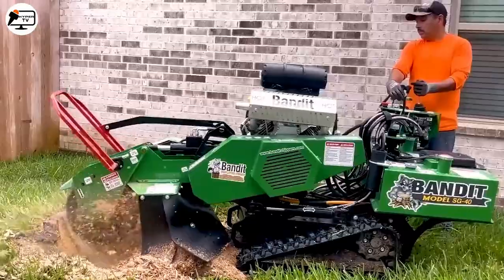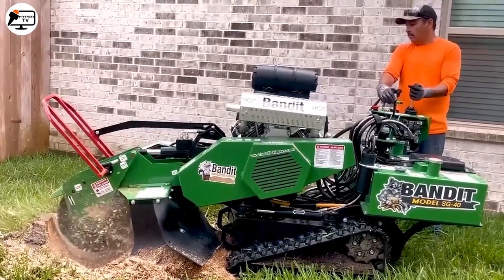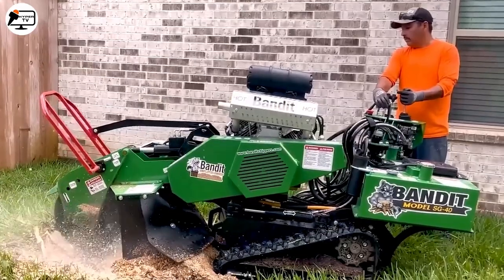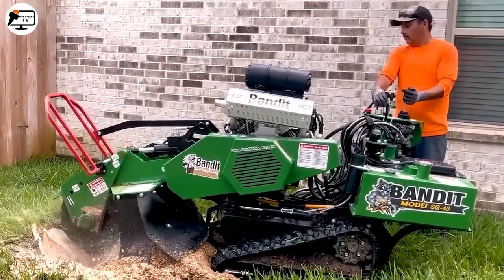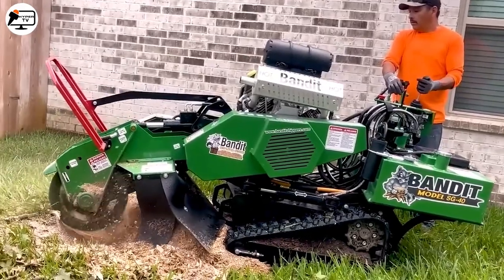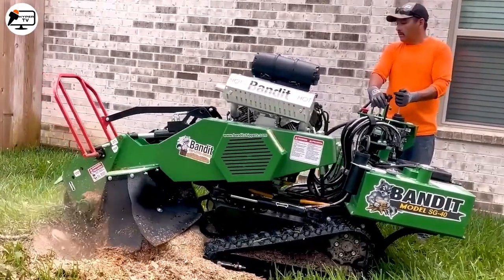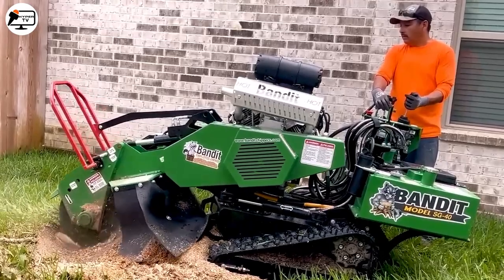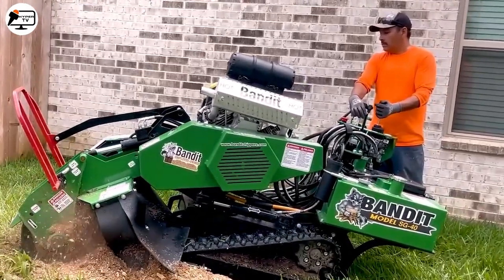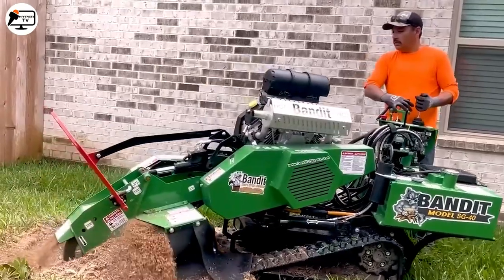Imagine a small garden where a man commands the mighty banded SG40 machine with finesse and precision. This garden keeper's right-hand tool effortlessly processes tree stumps, leaving no room for the unnecessary, dead or damaged. This compact yet robust stump grinder saves him time and energy, turning a tough task into a breeze.